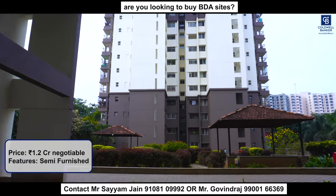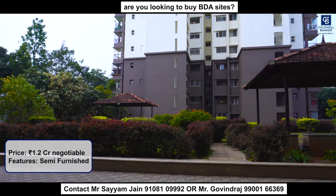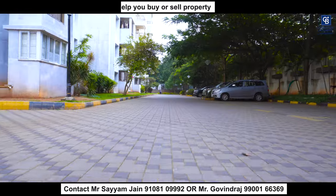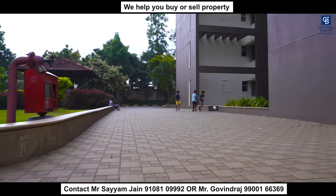Sobha Sunbeam also has great amenities. There is a clubhouse, a jogging track, a swimming pool, and plenty more for a relaxed and comfortable lifestyle.